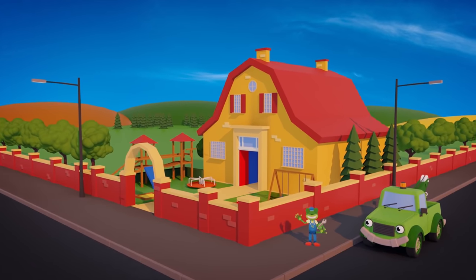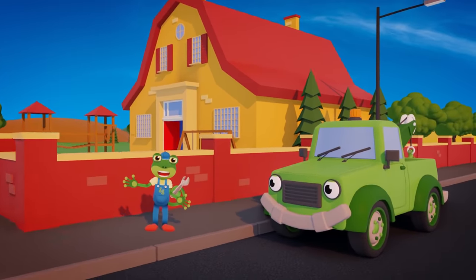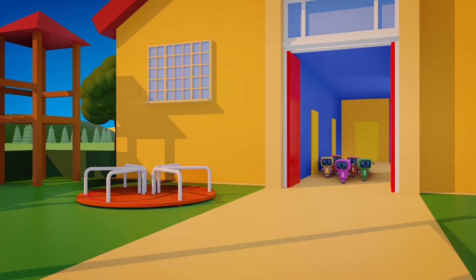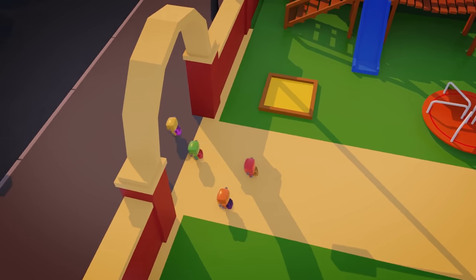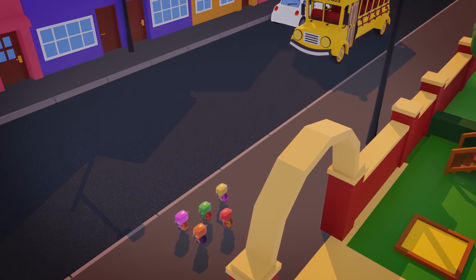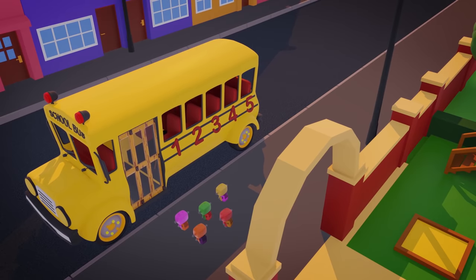Hello everyone! Tilly and I have been doing some repairs here at the school. And now it's time to head back to the garage. The mini Mechanicals have finished school for the day too. They're waiting for Sammy the school bus to take them home. Here's Sammy now. Hello, Sammy.